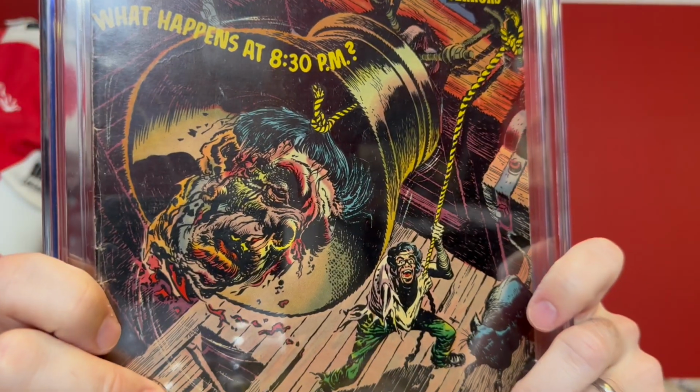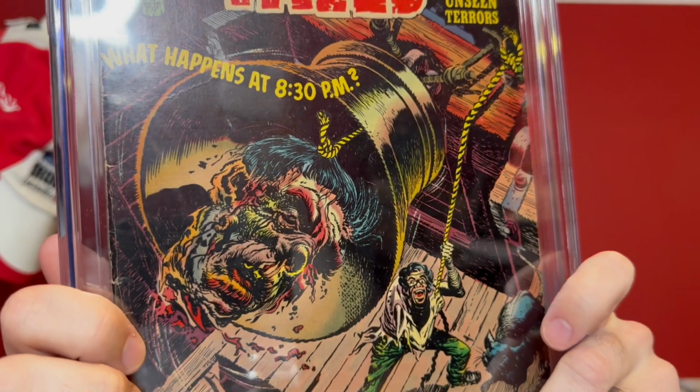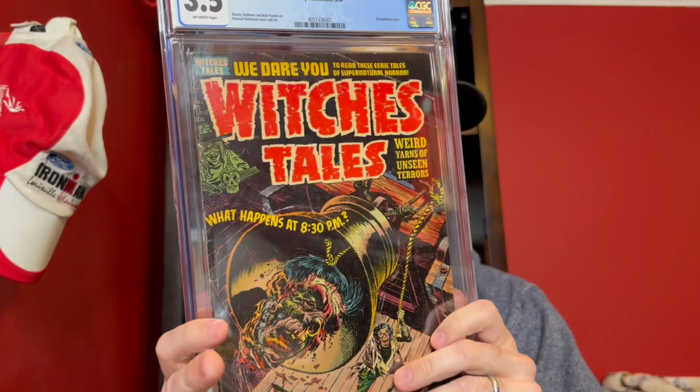You've got this creepy weirdo guy down on the bottom there, ringing the bell. He seems a little too excited about this, ringing the bell with the decapitated head there in the bell as the chime or whatever you want to call it. But yeah, Witch's Tales has some great covers in it. This is definitely the big one from the run.